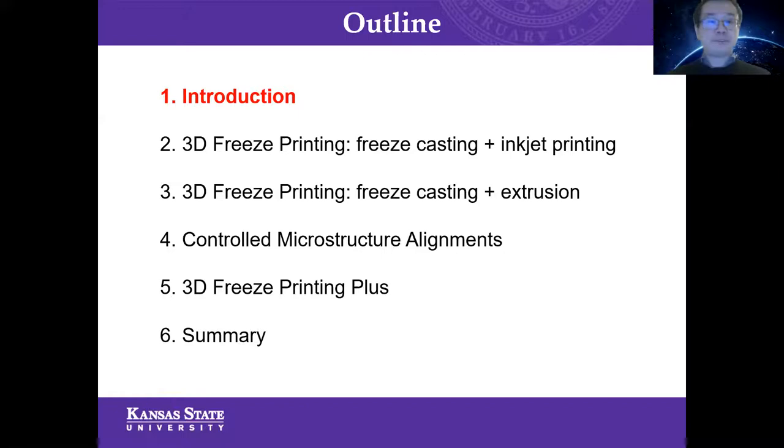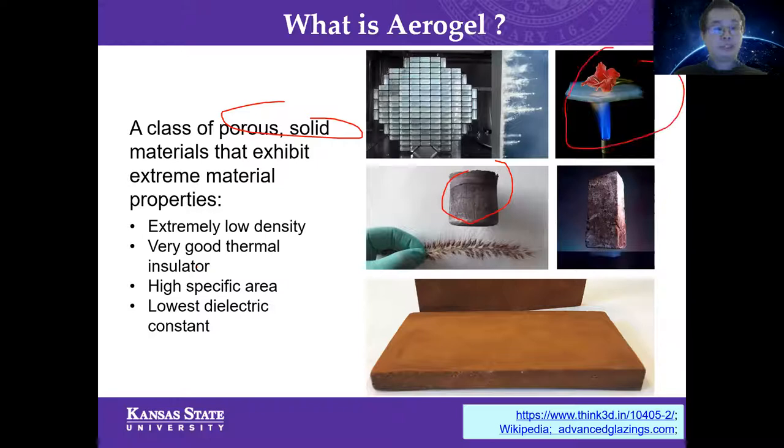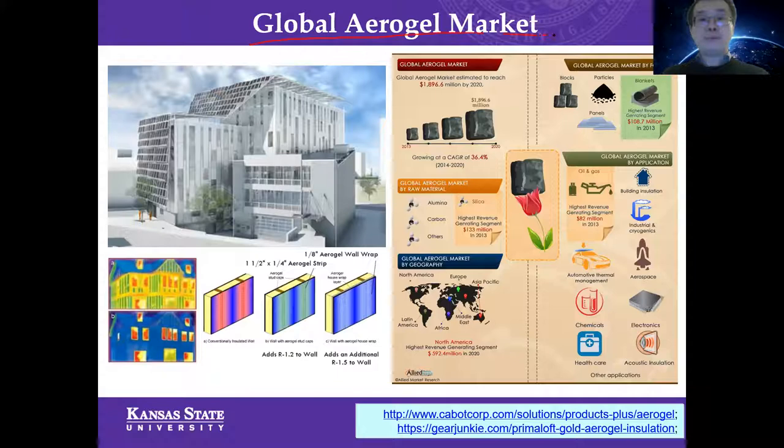So what is aerogel? Aerogel is a class of porous solid materials that exhibit extreme material properties. For example, extremely low density, very good thermal insulation, high specific area, and the lowest dielectric constant. So the global aerogel market is predicted to be $1.9 billion this year. And the major materials for aerogel are silica, alumina, and carbon. The major market for aerogel is North America, with broad applications, for example, the oil and gas industry, thermal insulation for buildings, and so on.